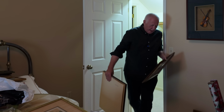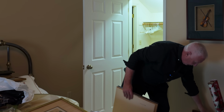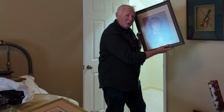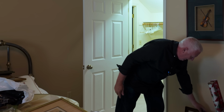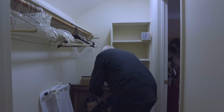And we saw this picture downstairs, a family picture from Olin Mills. What you didn't see was my high school graduation picture. I certainly don't need it, but you know, somebody might like it.